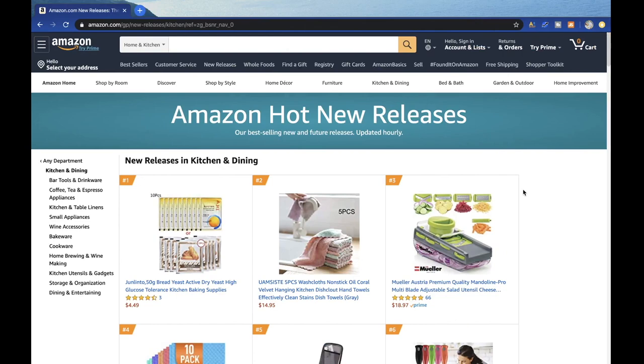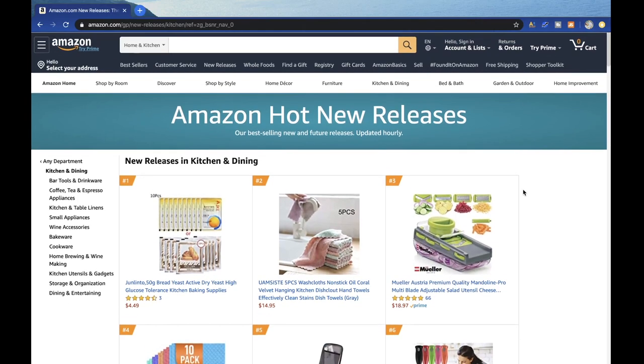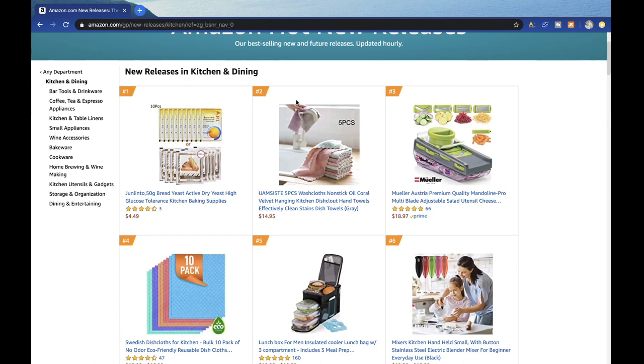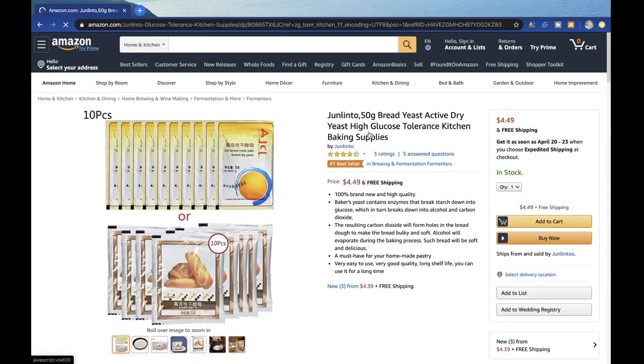Product research method number three is spying on the competition. In order to do this, it's very simple. All you need to do is find literally any product on Amazon. Say, for example, we look under new releases and we find this strange product. What is this? Bread yeast active dry yeast.